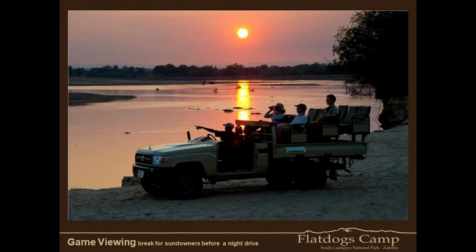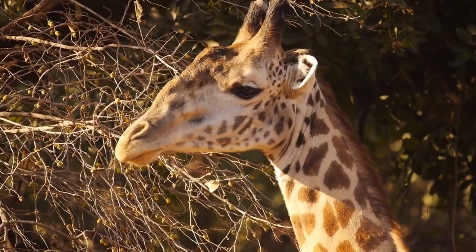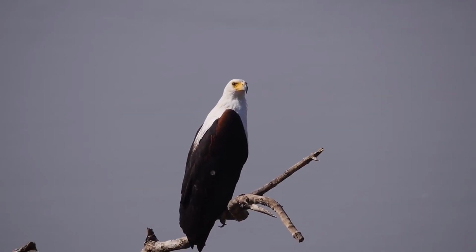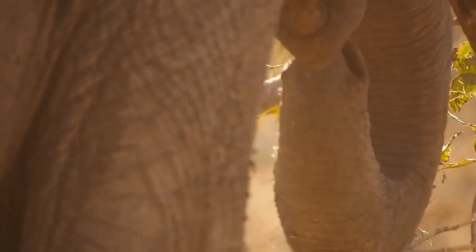Now, when we're speaking about Zambia, the first thing that normally comes to mind is the Victoria Falls, right? Even though it's gorgeous and really does deserve a checkbox on our bucket list, Zambia also has much more to offer. Jessica and A own the Flatdogs Camp, and both of them have been there around 20 years, since 1992. That's right, absolutely. I was lucky enough to find it very early.